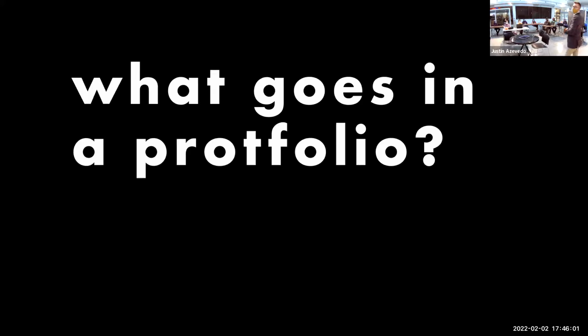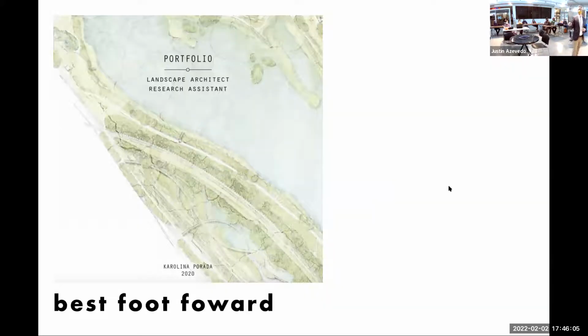The order. So what goes in a portfolio is always a big question, right? My first thing is always put your best foot forward. That cover page is a really nice, simple way to show that you have a nice, simple design idea. And you can probably take one of your renderings, or maybe your photographer's work, and use that as part of your opening, that first page of the portfolio that we started talking about at the very beginning, right? I want somebody to be excited to open this thing. So show something that entices them, right?